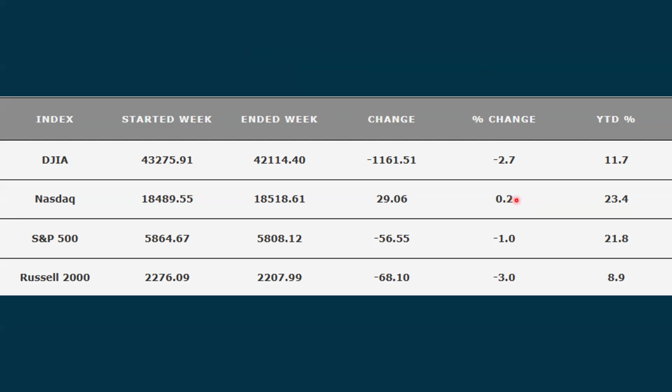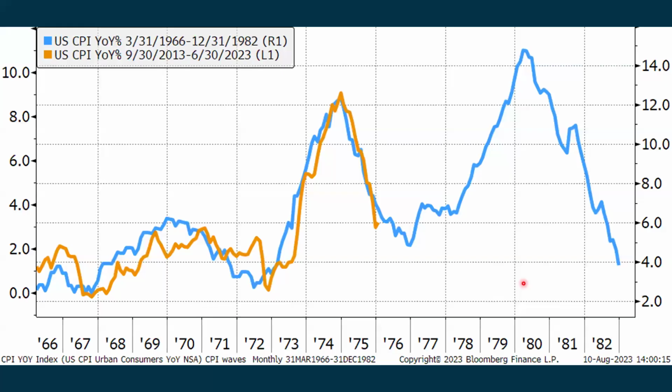We were up 0.2% with the NASDAQ. We were down just about 1% with the S&P. And small caps, after going up and giving everybody hope, well, they were down 3% this week.